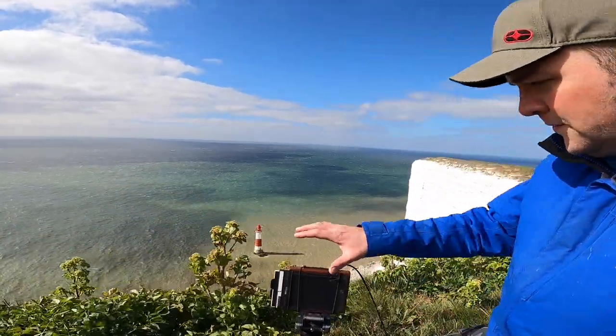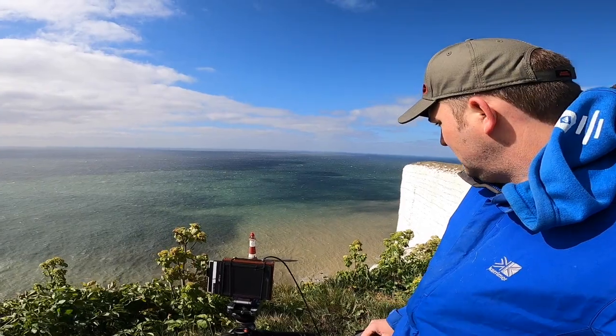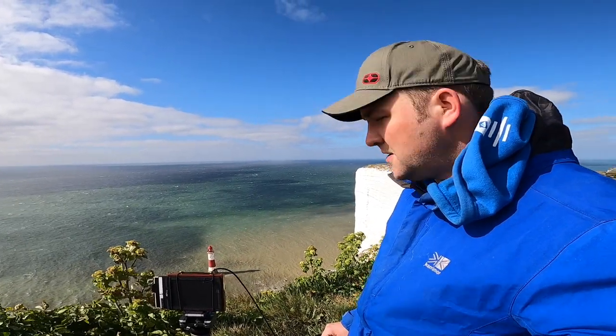This wide for a photo like this, but I'm hoping to get some of this foreground detail in. It's only a short 2-second exposure, but yeah, we'll take it and see how it ends up.